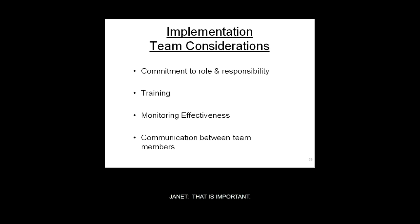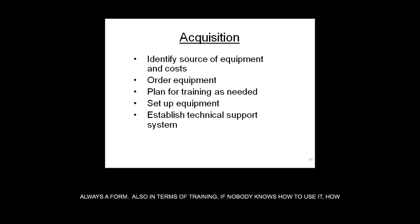So again, when you're looking at the team, you need to have commitment to roles and responsibilities. That's important. Communication, so everyone knows. Your team members. And the best thing to do is to put all of this in writing. Who's going to do what by when, so that you have a written document to follow. And yes, there's a form. There's always a form.